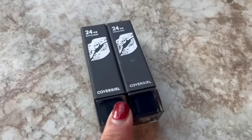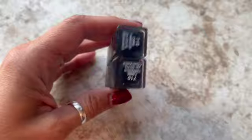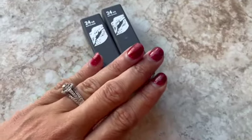So this is a 24-hour matte lipstick by CoverGirl. It's actually like a black, I believe. This I sold for $5.99 for the 2 of those.